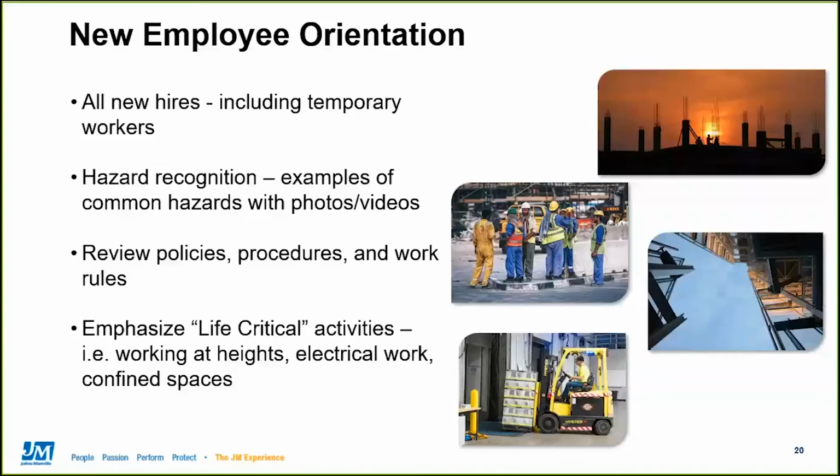Also, you will want to emphasize the life-critical activities such as working at heights, electrical work, and confined spaces, providing an overview of each training and details of which each new employee will be trained on for each activity.